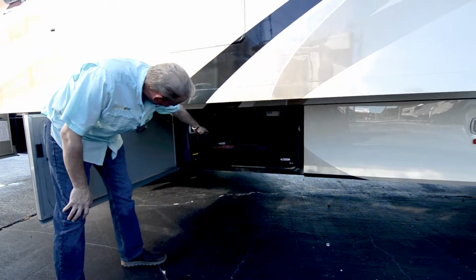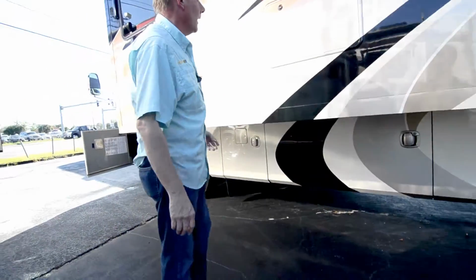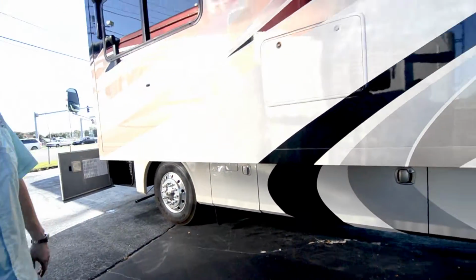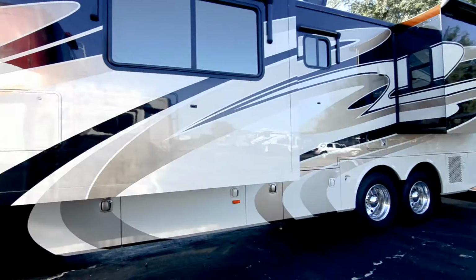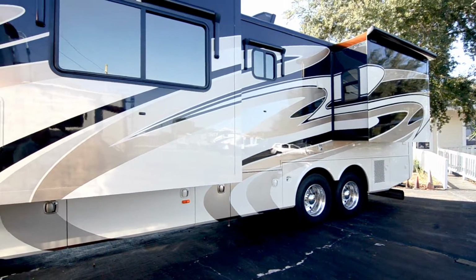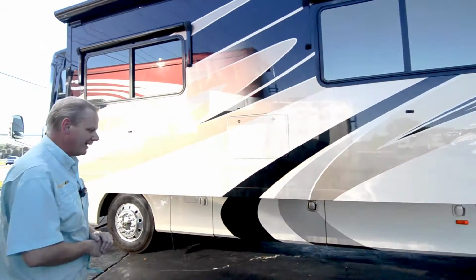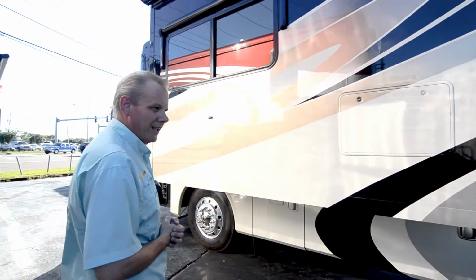This is that slide tray. It will pull out this way as well as the other direction. You can see a really good view right here of the side of the coach. Just a beautiful paint scheme. Everyone who sees it comments on how much they like the paint scheme. It is a really pretty, classy looking, nice high-end paint scheme.